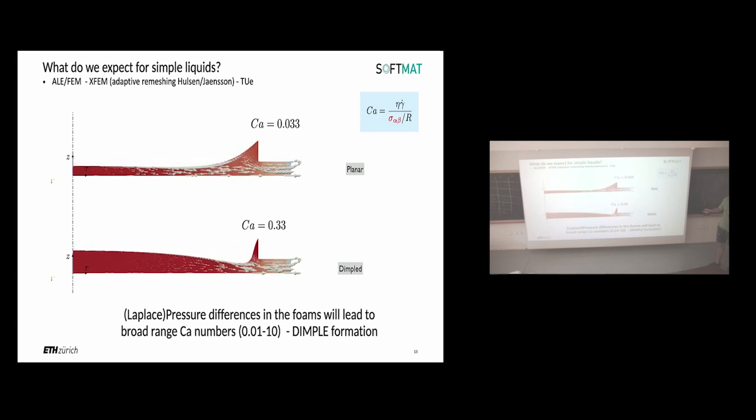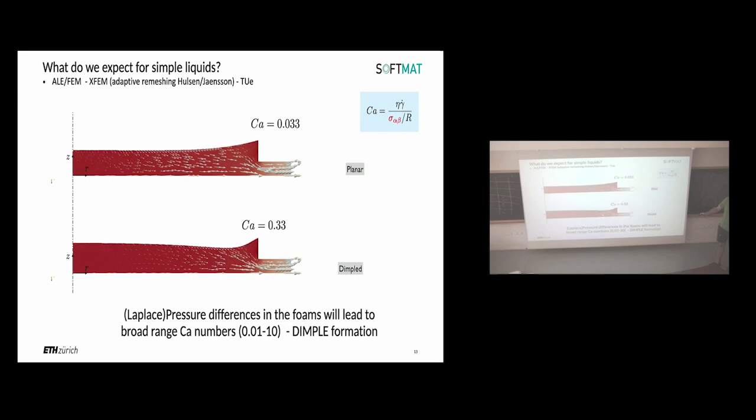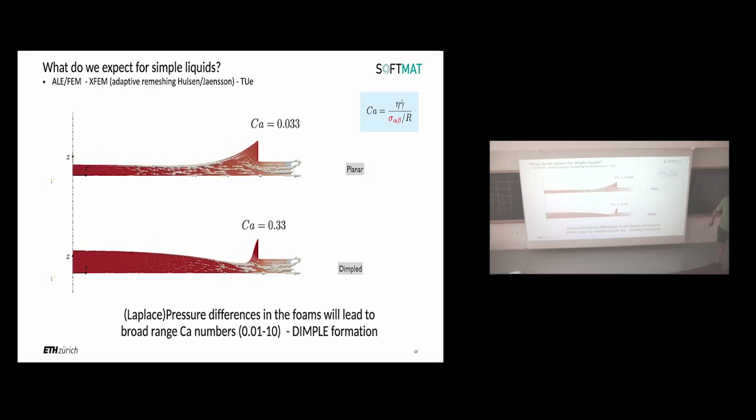And at low capillary numbers, you see that there's just outflow of the film. But because the velocity, of course, varies with position as I get to the edge of the film, because of simply conservation of volume, the material has to accelerate. So I get a lower pressure here. And at higher flow rates, at higher pressure differences, I will see that the film deforms. And you get what is known as a Mexican hat or a dimple, right? And so this is what I expect.